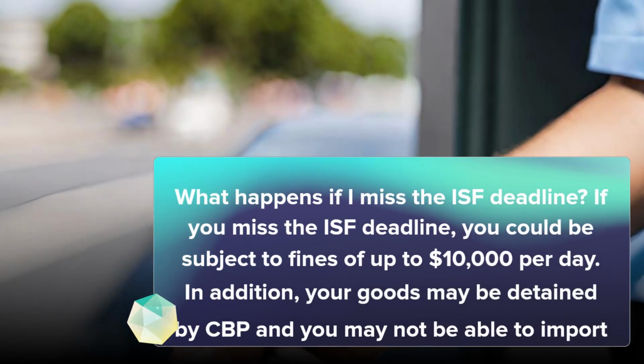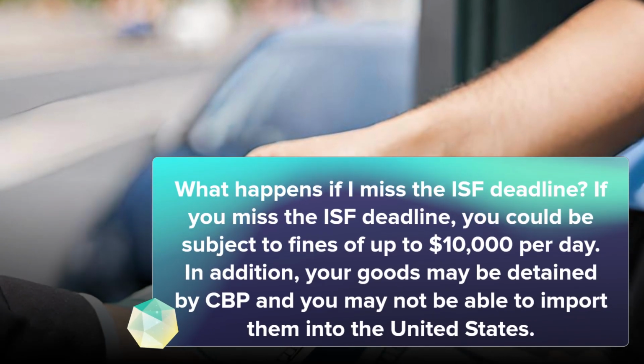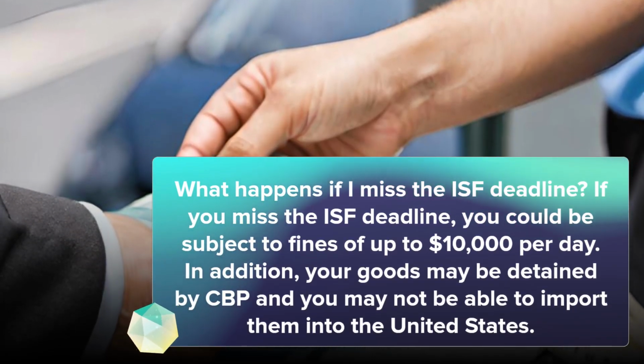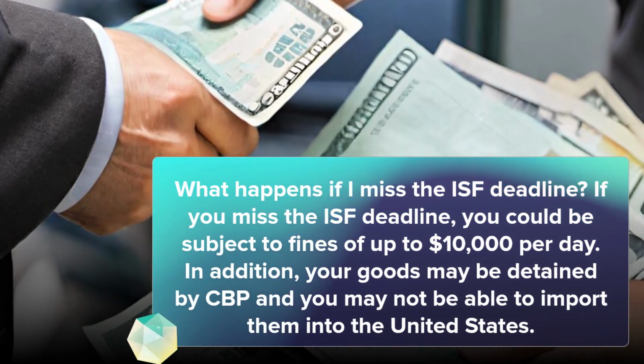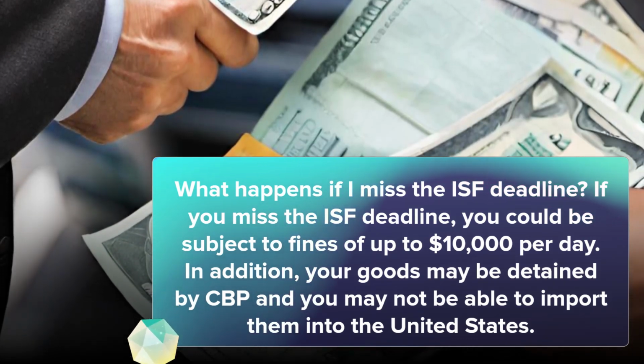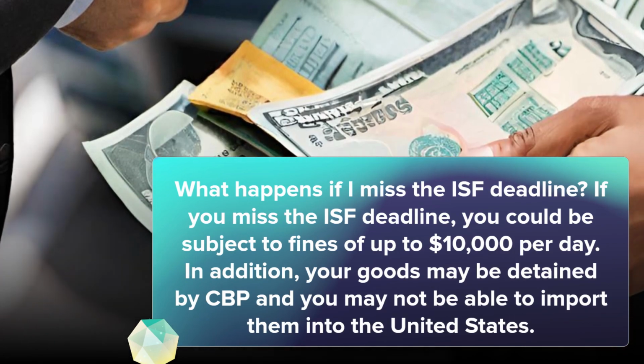What happens if I miss the ISF deadline? If you miss the ISF deadline, you could be subject to fines of up to $10,000 per day. In addition, your goods may be detained by CBP and you may not be able to import them into the United States.